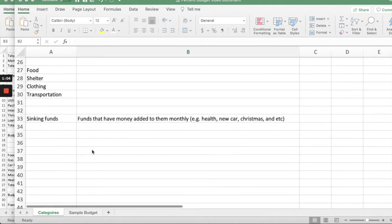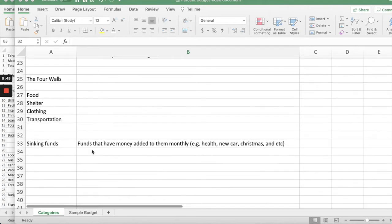And then lastly, we have sinking funds. A sinking fund is a way of saving money for things that haven't been allocated in between. That could be like Christmas, or a new car, things like that. But I'm going to send you over to Leah, and she's going to talk about the budget.